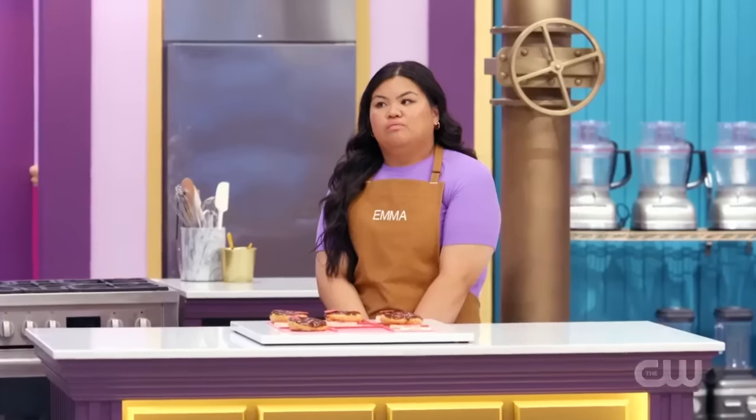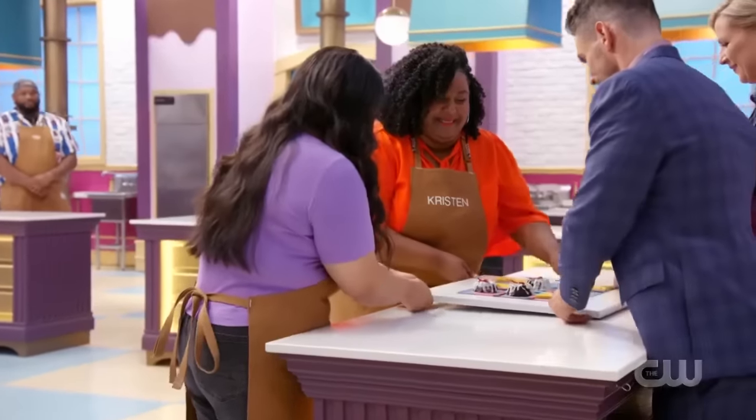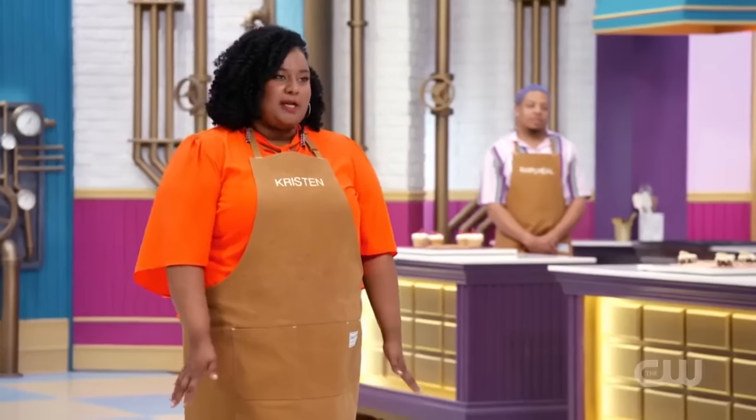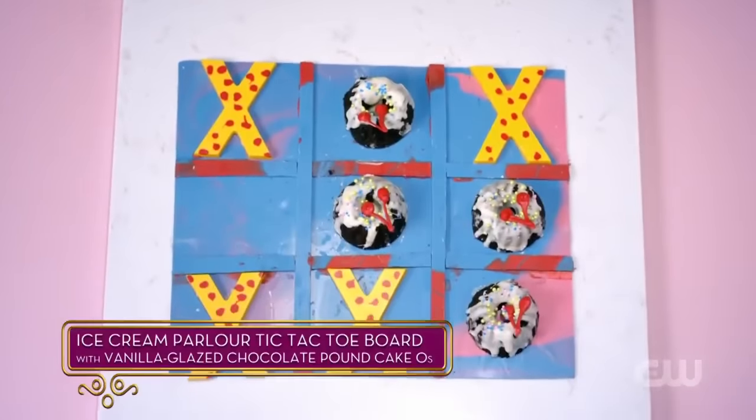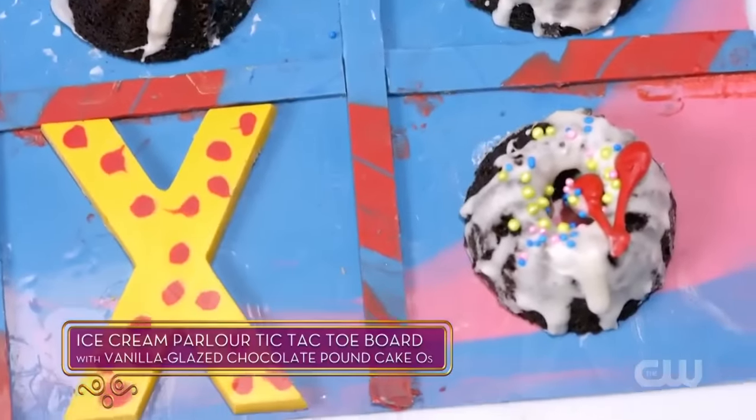Bakers, there are only two desserts left to taste. And the next creation we'd like to try belongs to Kristen. Oh, my goodness. Okay. Tell us about your tic-tac-toe. My fiance loves chocolate cake and ice cream dates, so I made a fun at the ice cream parlor tic-tac-toe board with vanilla glaze chocolate pound cake O's.